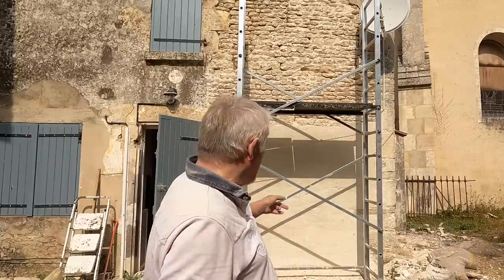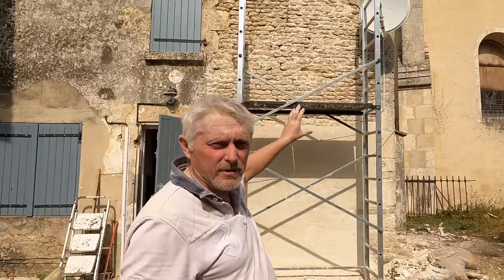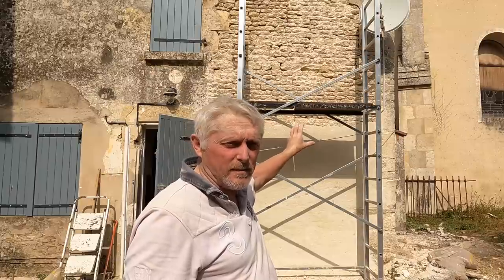So the biggest fear was that if there was somebody here with a child or something down here, it could have fallen off, but it just basically dropped off, a lot of it. So anyway, I'm going to have to move the scaffold now, just so I can start rendering the bottom part. I can't do it on the scaffold, the platform is just a little bit too high.